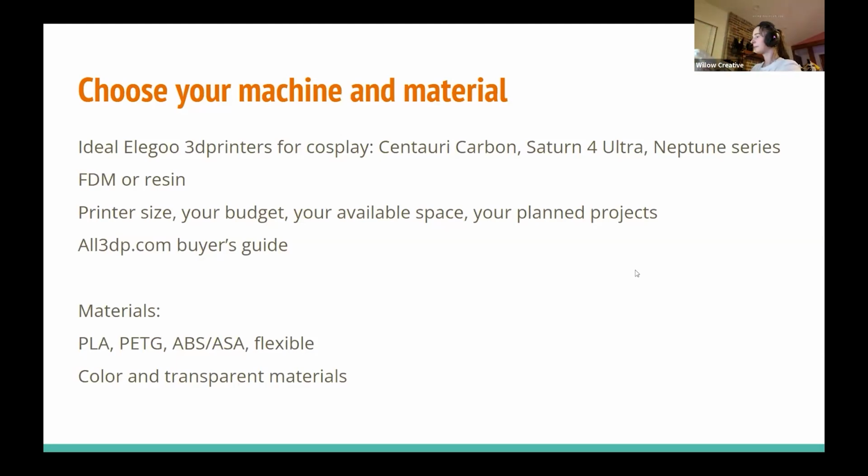So this is ABS because I wanted to try it out. It worked out really well on the Centauri Carbon. And usually I print with PLA because it's easy. And sometimes I print in PETG because PETG has a lot of transparent colors available. And PETG is also a little bit easier to print than ABS. But if you want temperature resistance, you can still go for PETG because it has a little bit higher temperature resistance compared to PLA.